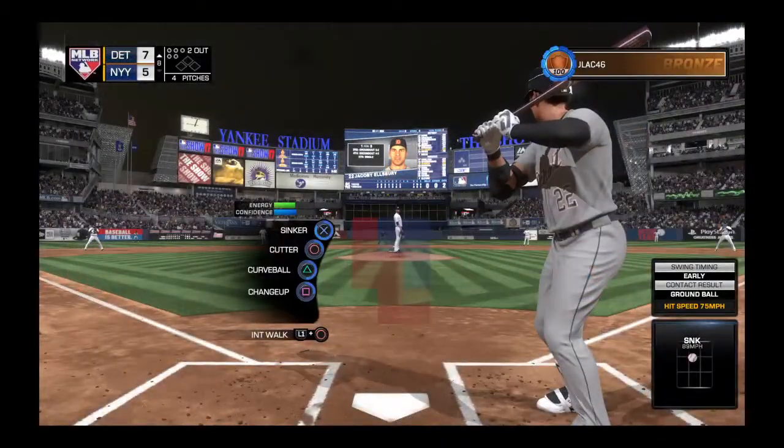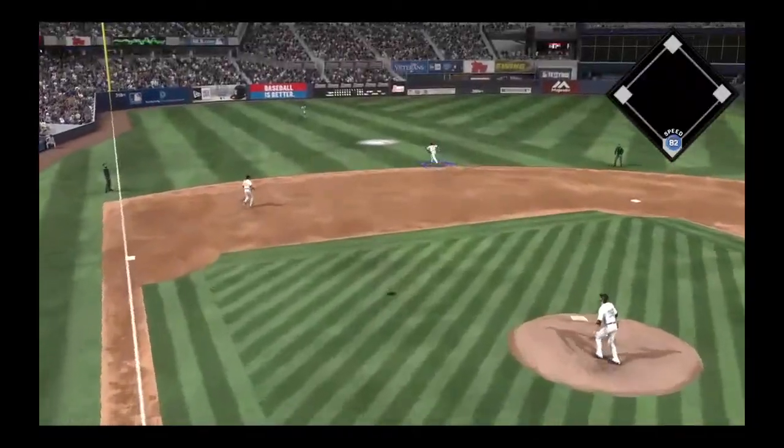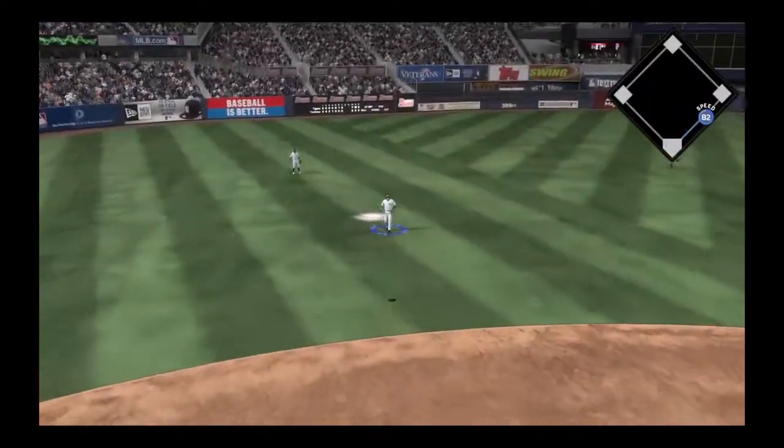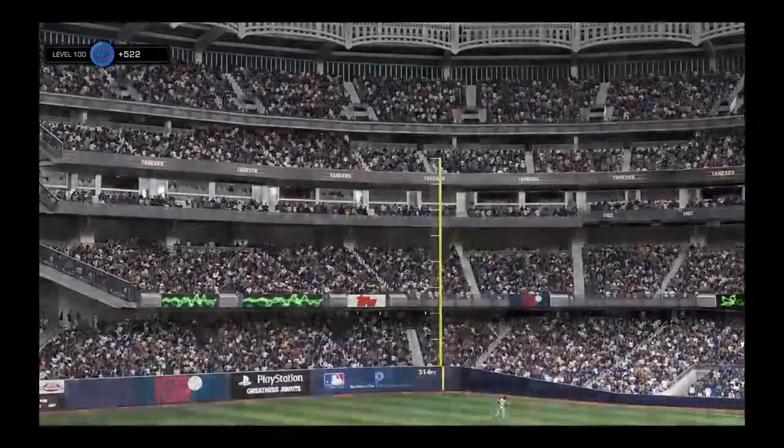Now at the plate, Jacoby Ellsbury. He's got a hit in 3 at-bats to this point. Here's a blooper out toward left center. And Crawford will make the play, and the inning is over.